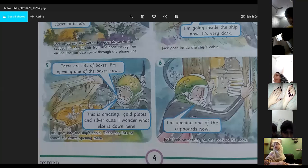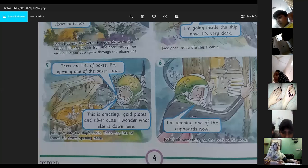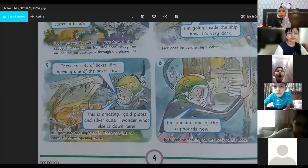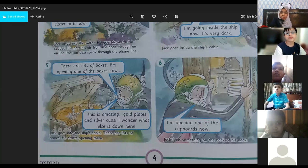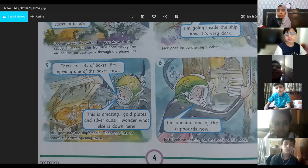Write fifth in front of part B. Do you get my point, class 4? Samaha, Shajiha, are you understanding? Daniel, Amir, Mahad, Dania, are you doing the exercise or not?